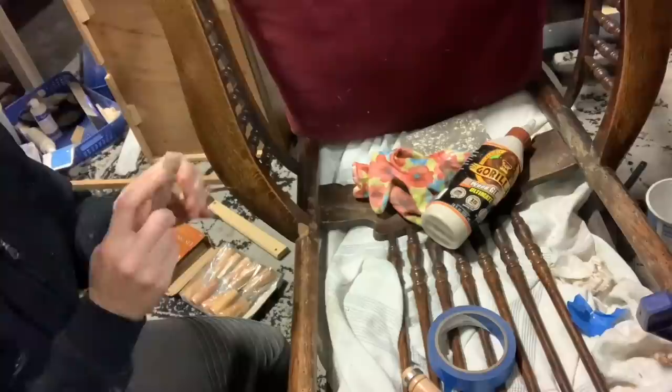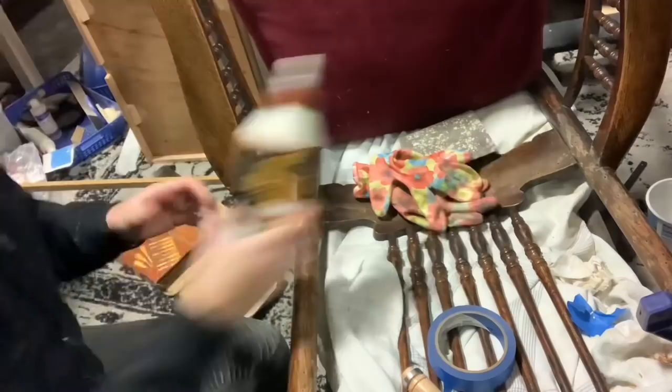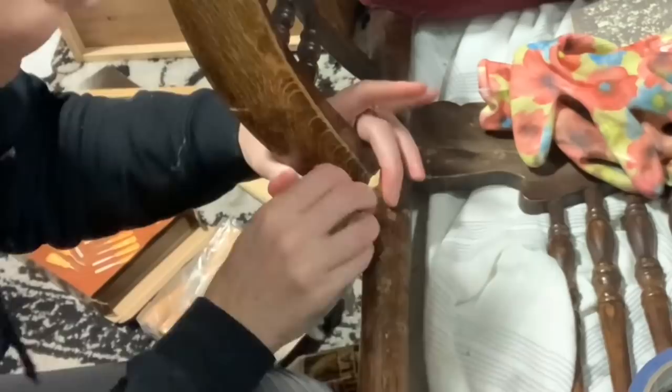So I'm just sanding this because it has a rounded spot on it that I had to get to match up going around the back edge of the chair. And then it's the same procedure. Glued it on, clamped it. The clamp didn't work so well because I didn't have the angles exactly right, so I taped and then clamped just to make sure. And then again, that was left overnight as well.